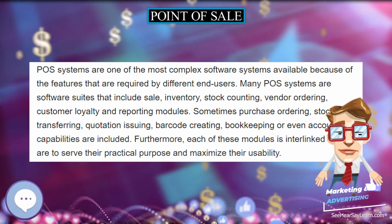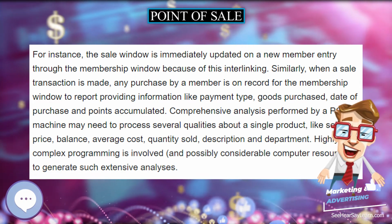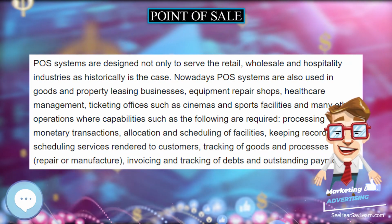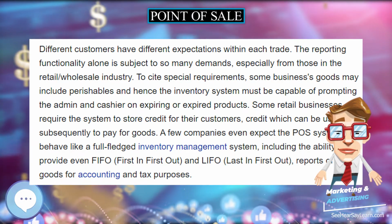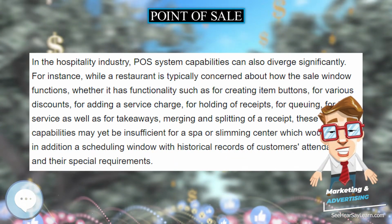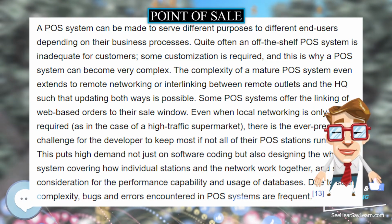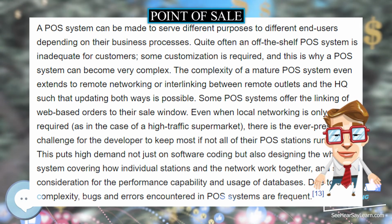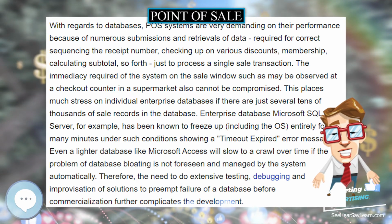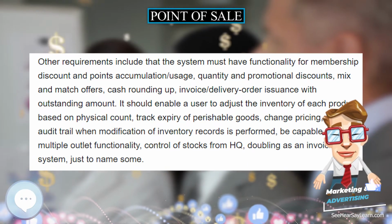POS systems are designed not only to serve the retail, wholesale and hospitality industries as historically is the case. Nowadays POS systems are also used in goods and property leasing businesses, equipment repair shops, healthcare management, ticketing offices such as cinemas and sports facilities and many other operations where capabilities such as the following are required: processing monetary transactions, allocation and scheduling of facilities, keeping record and scheduling services rendered to customers, tracking of goods and processes, repair or manufacture, invoicing and tracking of debts and outstanding payments.